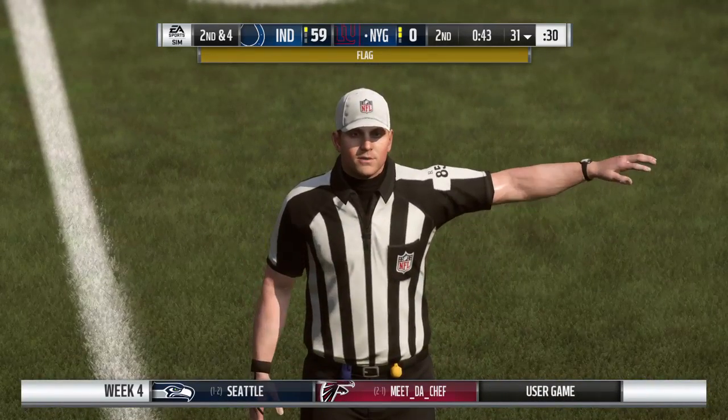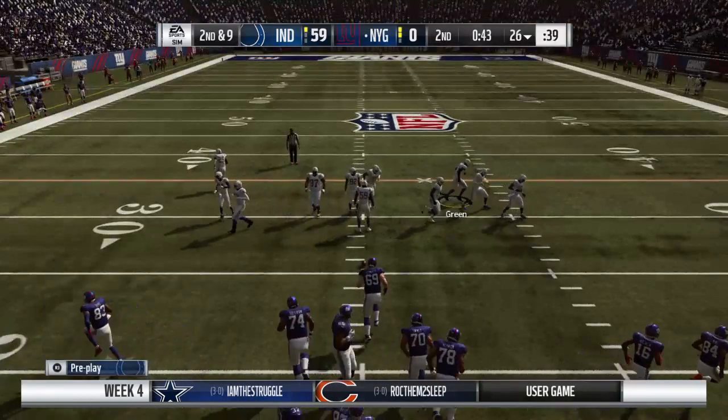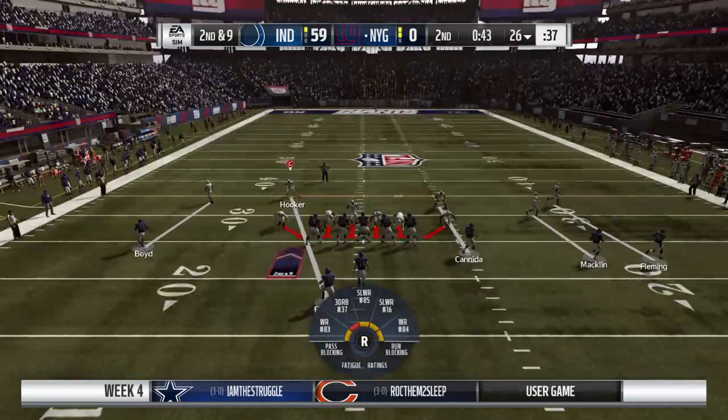False start, offense. And that'll set him back 5. The false start hurts him there a bit. Backs him up to 2nd and 9.